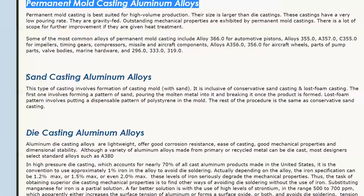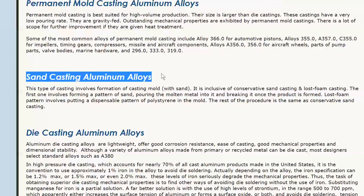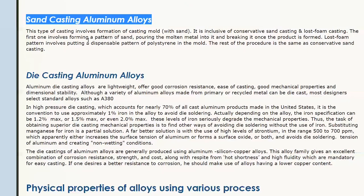Sand casting is when there's no other way to make it than with a sand cast. Like if you've got interior holes, like an intake manifold, the sand has to be broken away, because you wouldn't be able to have steel on the inside, you wouldn't be able to get it out. That's the main reason you would use sand for aluminium.